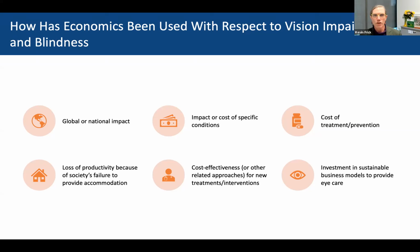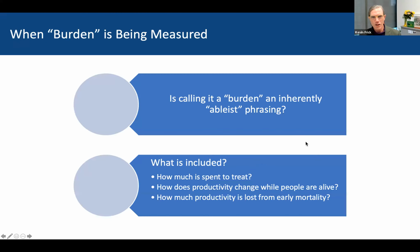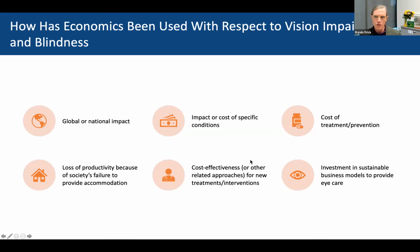We often see people doing cost-effectiveness or cost-benefit studies, trying to assess what's the value of a new intervention or a new way of providing care or a new way of screening for vision problems. And then finally, since I switched from School of Public Health to a business school, really thinking about investment in sustainable business models for eye care.